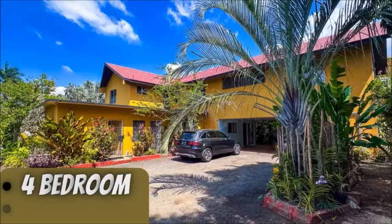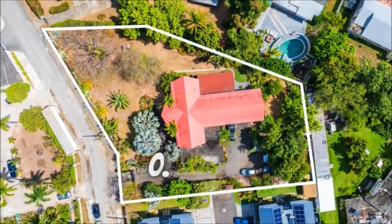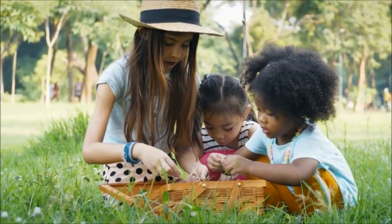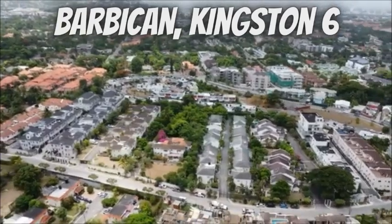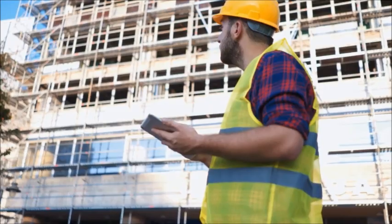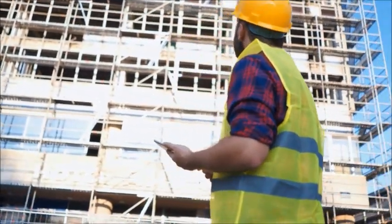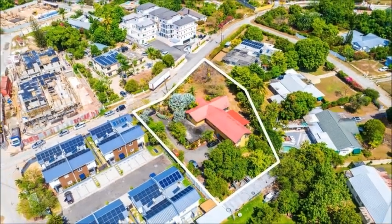Have you longed for a private 4 bedroom, 4 bathroom tropical haven that sits on over half-acre of land with great space to raise your family, located in Barbican, Kingston 6, which is a central location? Or are you desirous of developing an apartment complex given increased density, 75 habitable rooms per acre per the city's parish council for the Halifax neighborhood?